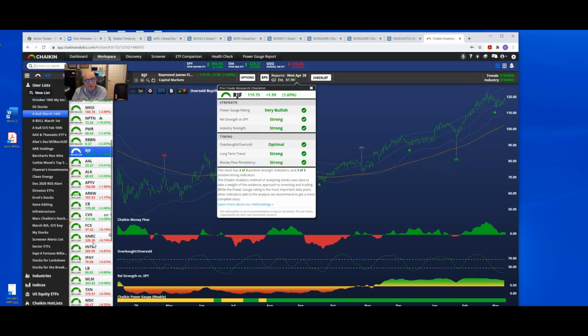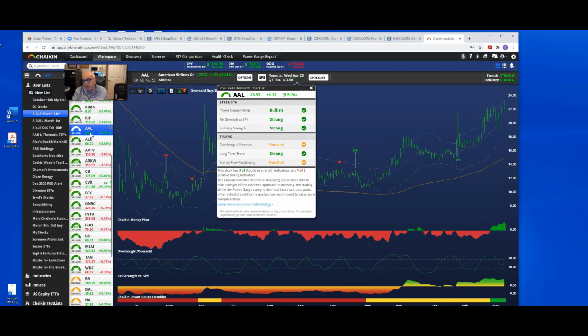Raymond James, the brokerage house that my friend Mike works for, RJF, coming off the 21-day average, was oversold, is still oversold, but all green on the screen. So this might be an interesting one to look at. It's about $120. Now the airlines have become popular again, with the indication that the market may be opening up, with everybody getting the vaccines, etc.